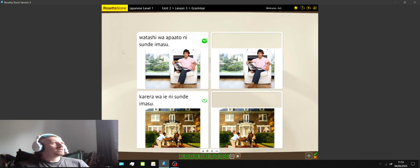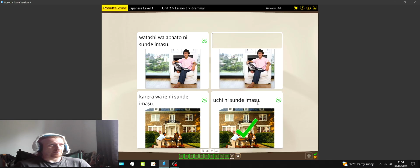私はアパートに住んでいます。 彼らは家に住んでいます。 アパートに住んでいます。 家に住んでいます。 There's a typo there because that says うちに住んでいます。 Yeah, that's a typo. But we know it can only go in one place.